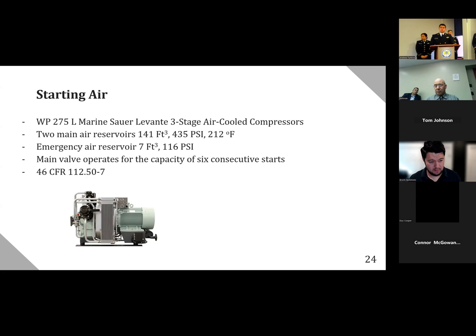For the starting air requirements for this engine, since it is a direct drive engine with a controllable pitch propeller, only 6 consecutive starts are required to meet the air capacity to start the main engine. This complies with 46 CFR 112.